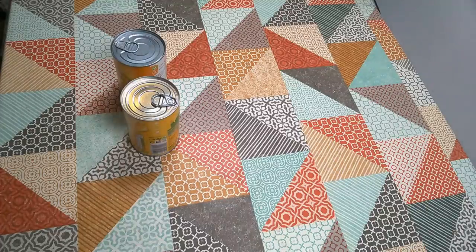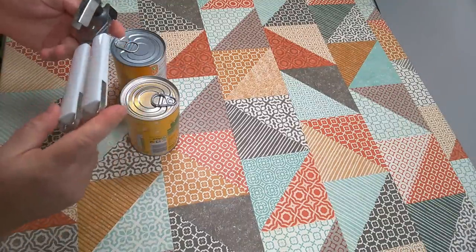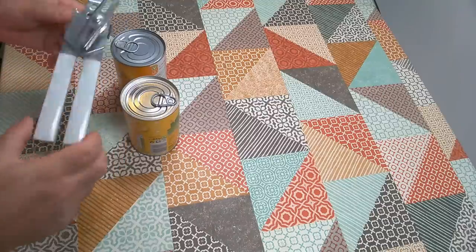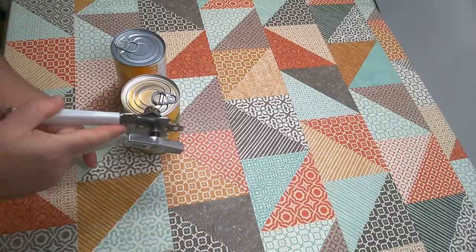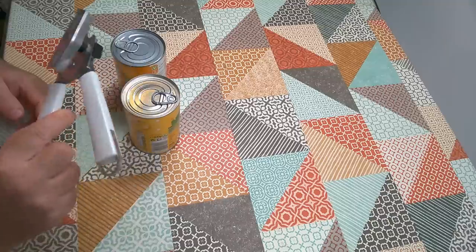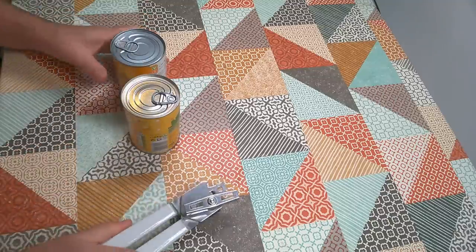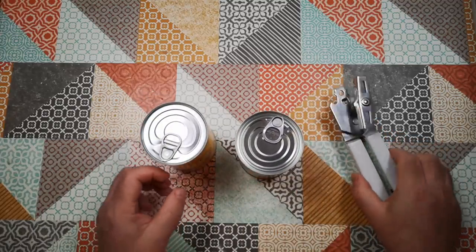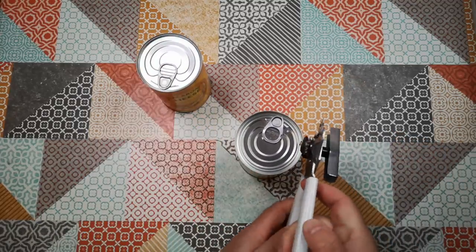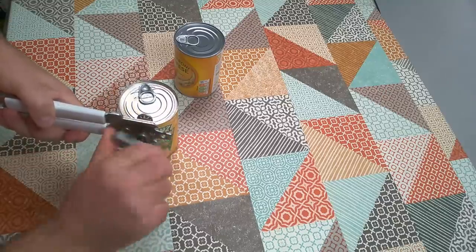And so we're going to fall back on the good old Brabantia. I've had this can opener for about 30 years and it's still going strong. And again, I'm opening this way because that way doesn't work with this can opener, despite what you might say. And I mean, clearly there's no other viable way of opening these cans. So, let's open the Heinz first.